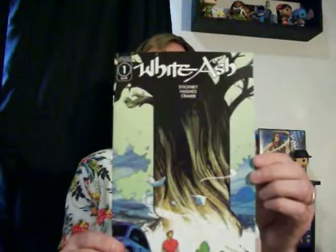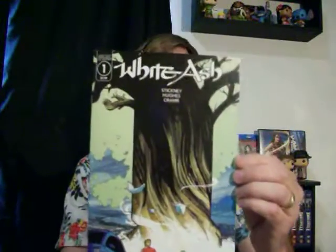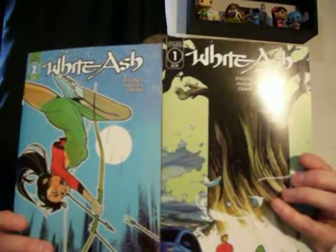So I'm going to start off with a comic I got at my local comic shop, Gamers Asylum in Ogden, Utah. This is called White Ash number 1 and also White Ash number 2. Sorry, I got White Ash 1 and 2 here. And yeah, I got these at my local comic shop. I've also backed these on Kickstarter, and so now this is the comic book version from Scout Comics.